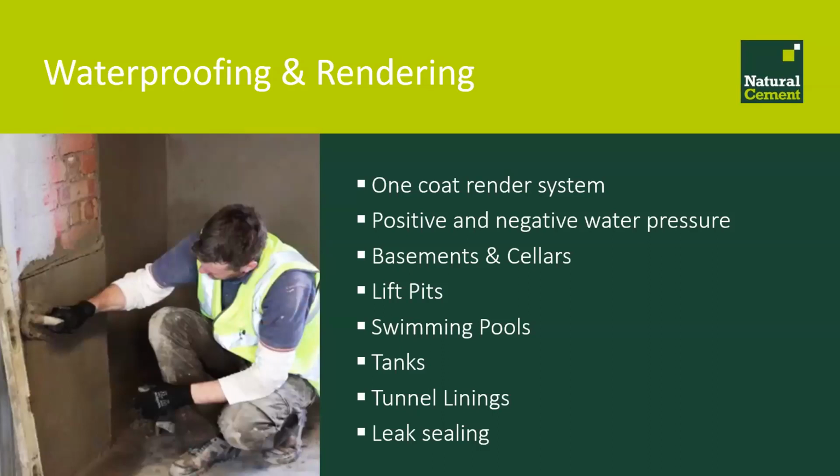A common area we get involved with, on a domestic scale, is basements, cellars, vaults, lift pits and any below-ground areas in domestic properties where you need to keep water out. On the flip side, we get involved in a lot of pools and tanks, where you're keeping water in structures. And on a much larger scale, we also get involved in tunnels, tunnel linings and reservoirs, where, again, whether keeping water in or out, the materials are ideal.